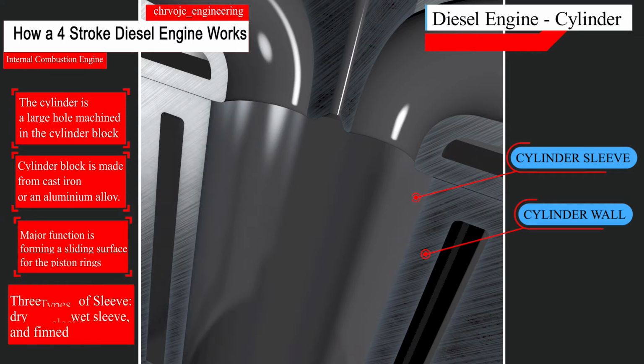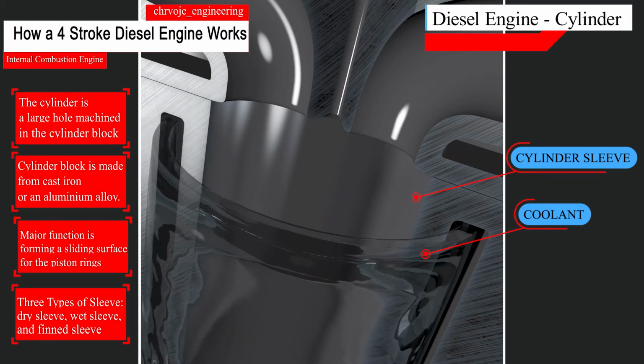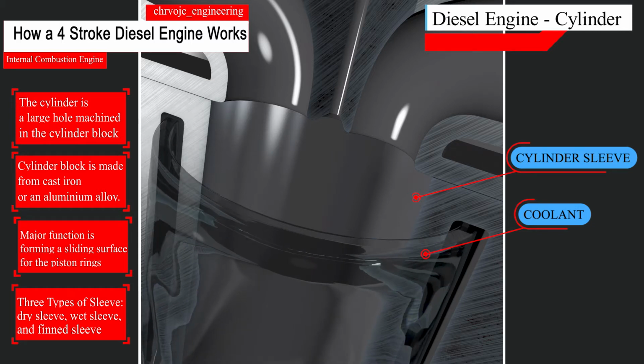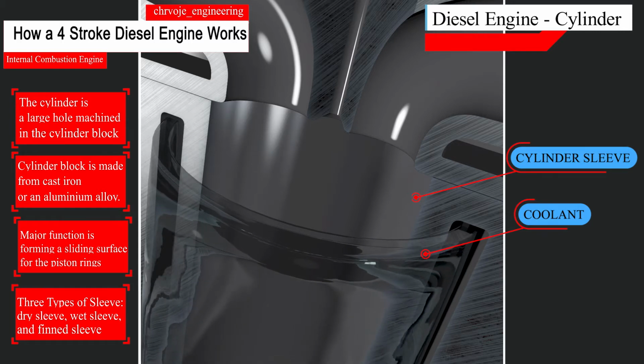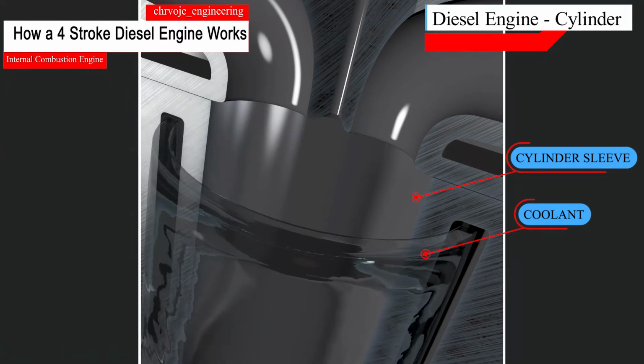There are three types of sleeve: dry sleeve, wet sleeve, and fin sleeve. As you can see, in our case, we have a dry sleeve. Why is it called dry sleeve? Because there is no contact with the coolant, as you can see.